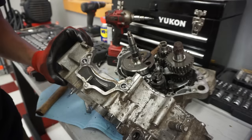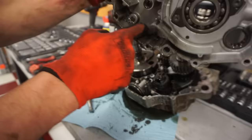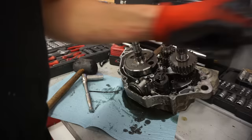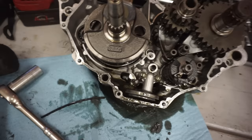Huh. Look at that big chunk in there. Oh man. Look at all the chunks down here. Holy. That's crazy. Can't believe that didn't come out in the oil. Those are huge chunks. Man, oh man. All the bearings feel pretty good, surprisingly. Wowza. That is crazy in there. Look at all these metal chunks.